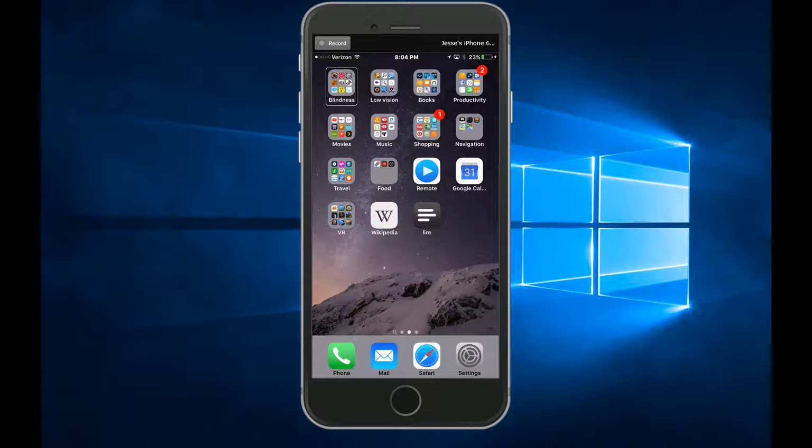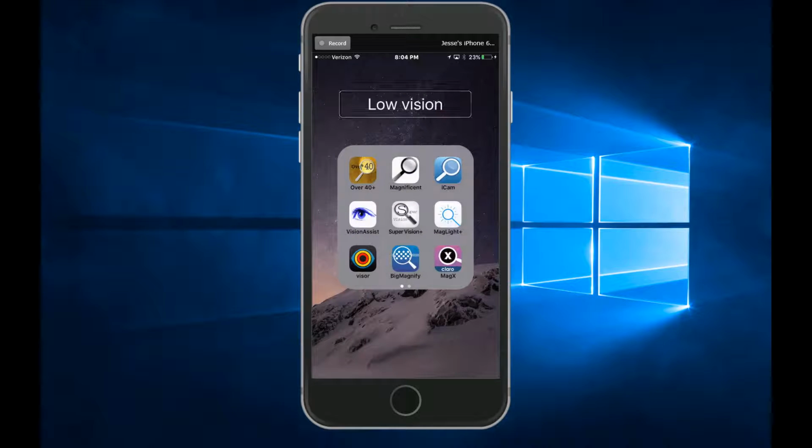Now, if you are low vision, I've done a couple of videos on some of these apps. Opening low vision folder. There are several different apps that I've tried as far as CCTV apps or video magnifier apps. And Over 40 Plus is still one of my favorites. It doesn't do some of the extra things like color modes, but the clarity is good. The performance is really good. It doesn't chop. The image doesn't chop up. It's just a really nice magnifier, Over 40 Plus.